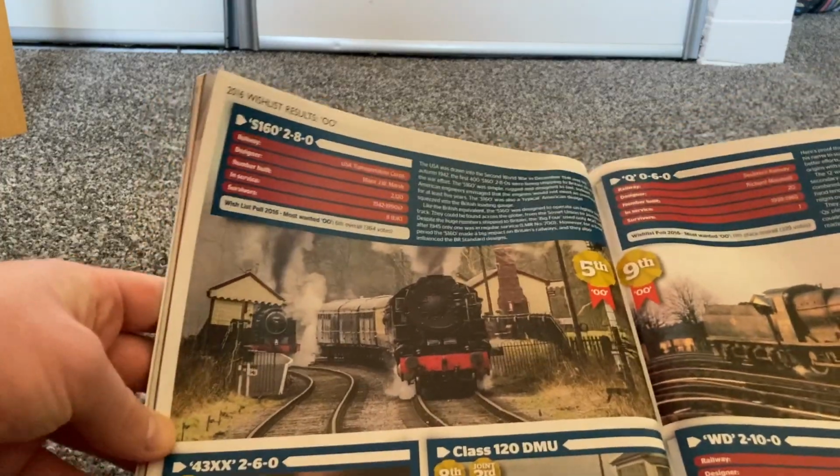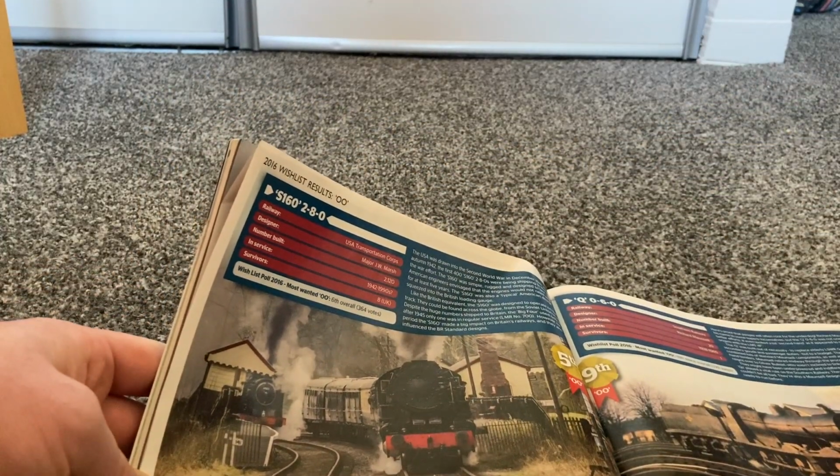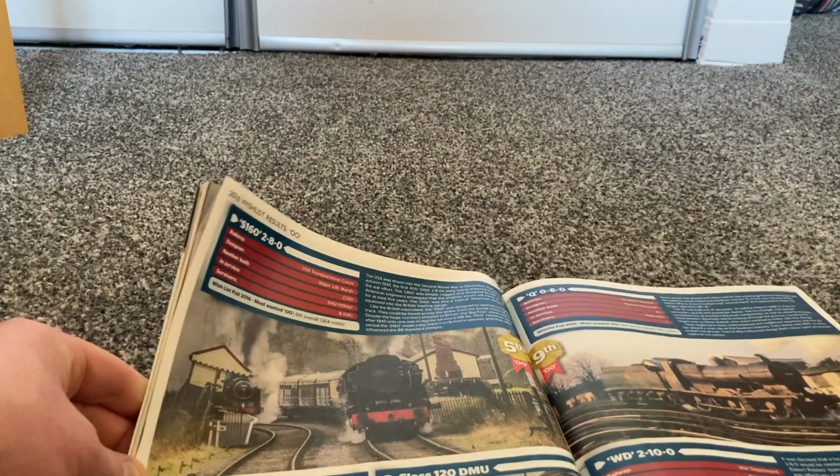The S160s, well, Rapido are making them. That's a big old tick. Oh, that's Cops on the Turnip Valley. That's fun, isn't it? But S160s, they are being produced at the moment. I believe the order books are still open. Don't hold me to that, though.